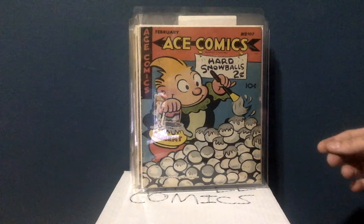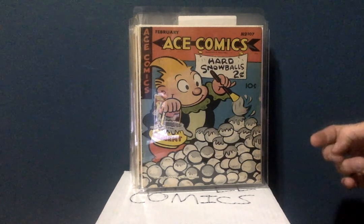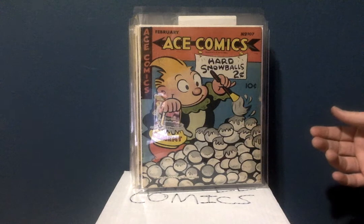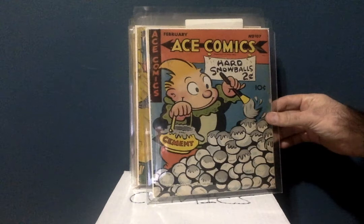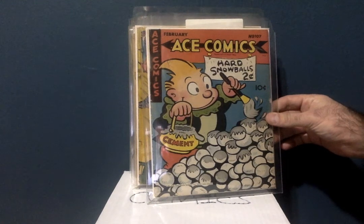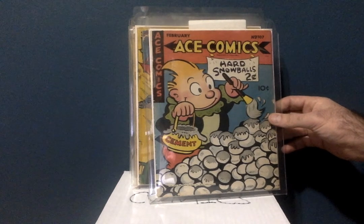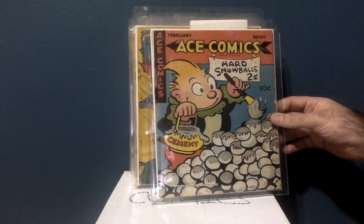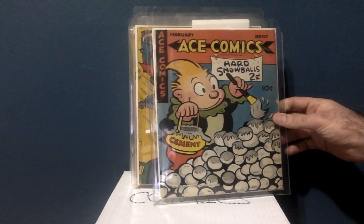So we're gonna jump into our first comic here, which is Ace Comics number 107. In the Golden Age era, it was common for a title to have several different characters and stories under its title, and this is no exception. One of the stars of this book is the Phantom, who I love and adore. Phantom is just a great character, created by the great Lee Falk. If you never heard of him, check him out. He's amazing.